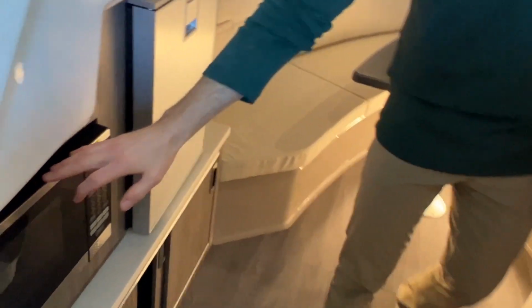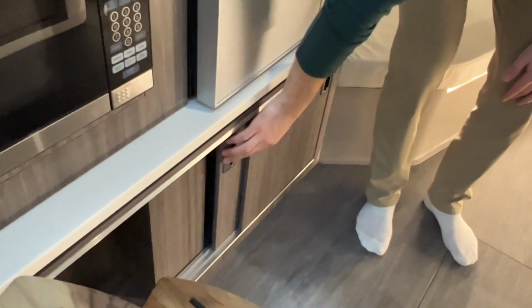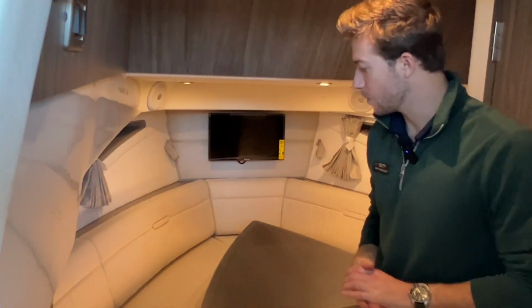You have a nice microwave here, refrigerator here. Definitely can make some meals, throw some drinks or snacks in here too. And then down below from the refrigerator and microwave, you have storage with some sliding doors here to open and close things. We're trying to maximize that space of this 320.